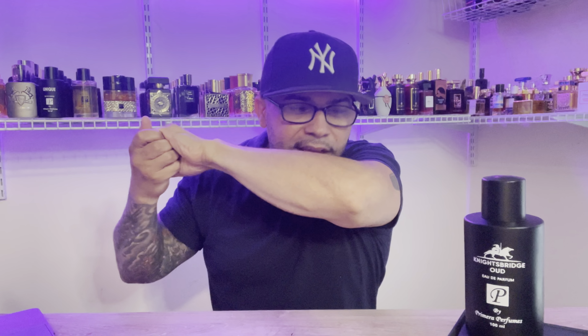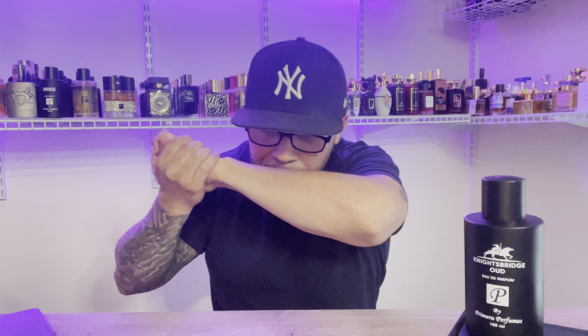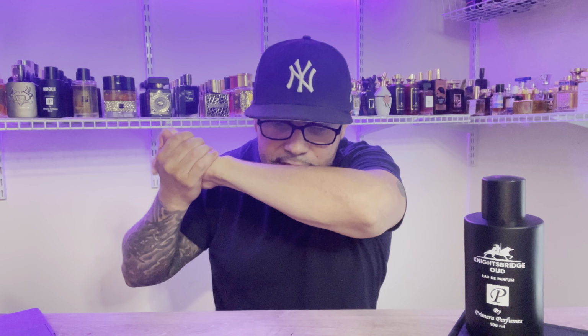Like the heart of this fragrance is the patchouli and oud combo here. But like I said, you start to get some of those natural vanilla, those woody, smooth, creamy kind of woody vibe here. And man, it turns so nice. And this here, like I said, is why I say it can be an everyday. This is not something that would be off-putting to anybody.